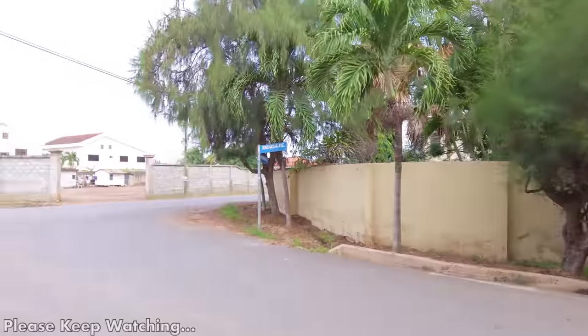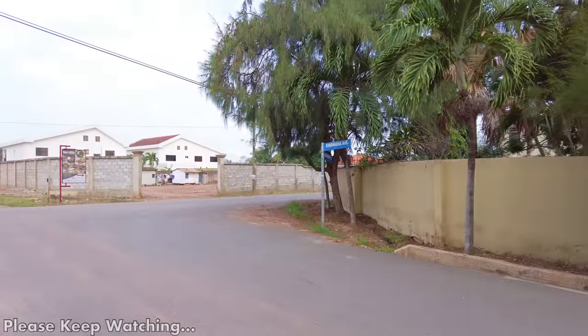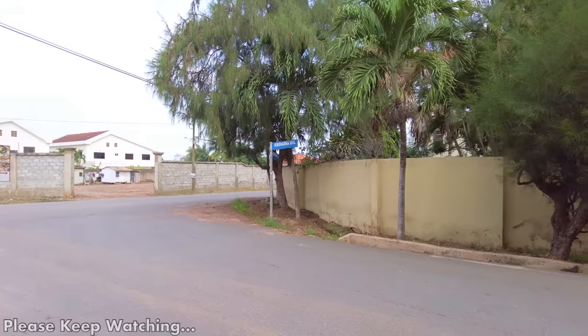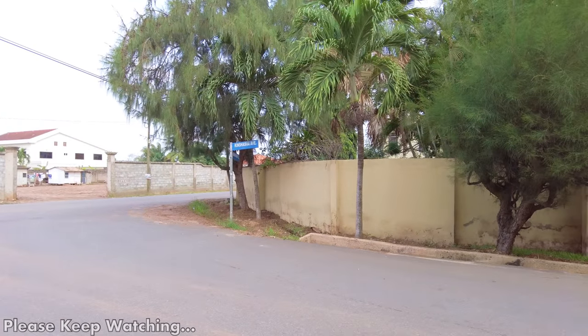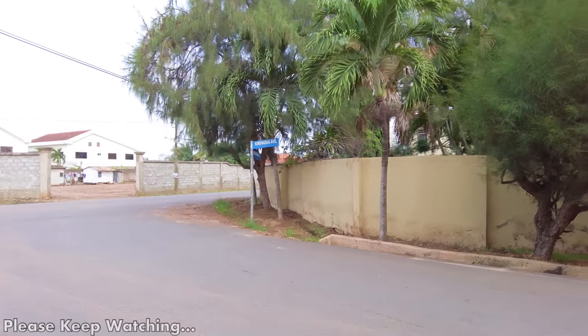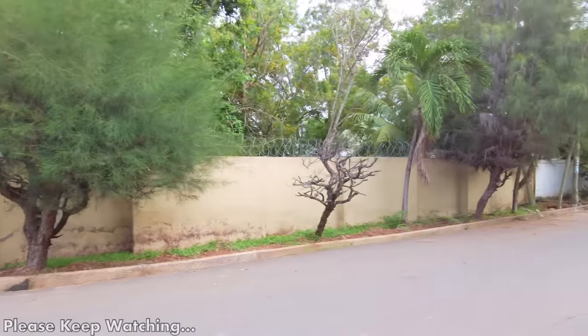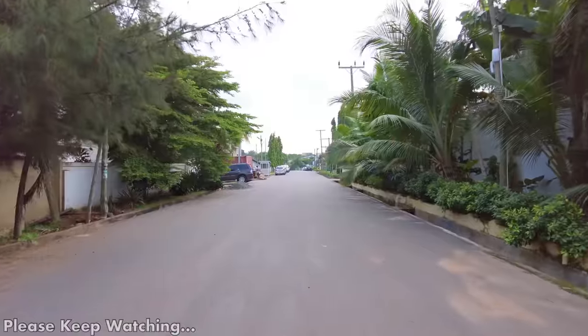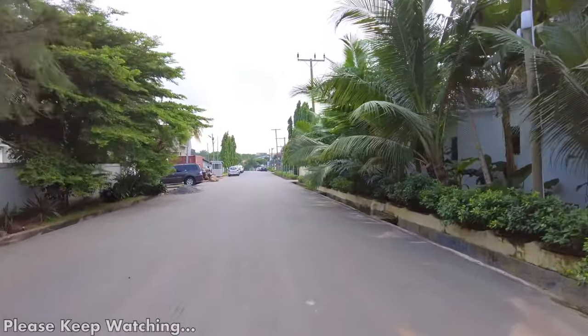Okay, you can see that up ahead. Forward ahead is an empty space, probably for rent or for sale, the land. Very, very nice places here in East Legon.